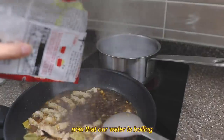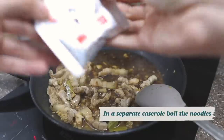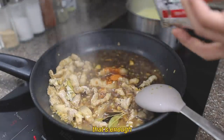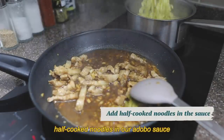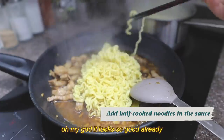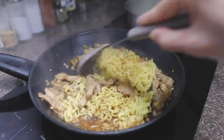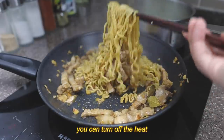Now that our water is boiling, I'm going to add the noodles from the 농심 packet. Grab the 신라면 packet and add like 1/3 of the packet. Here. That's enough. So we're gonna add in half-cooked noodles in our adobo sauce. Oh my god, it looks so good already. You mix the noodles with the sauce until it kind of looks like a fried noodle. Okay, now that we barely see the sauce, we can turn off the heat.